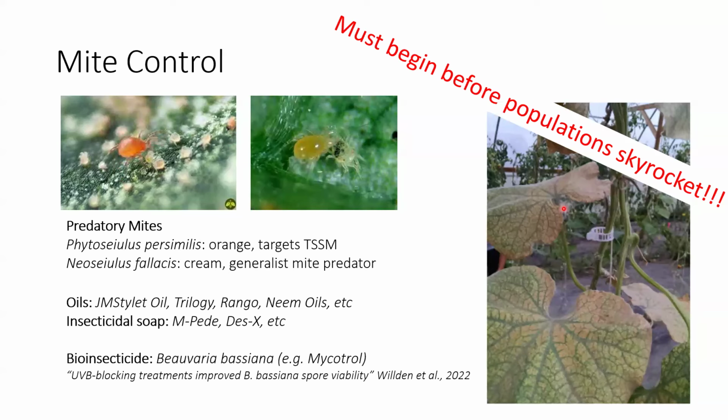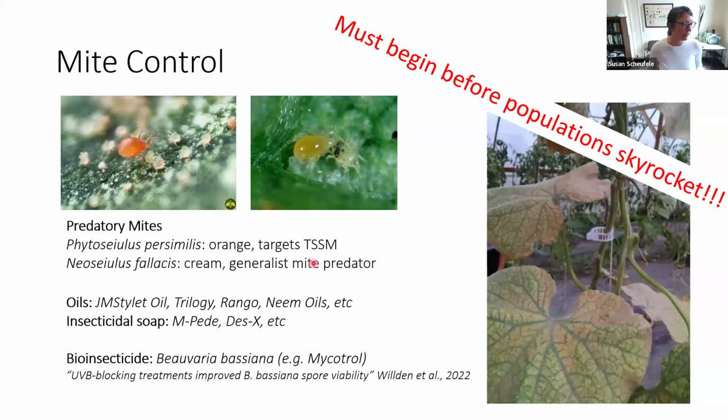And there's a couple different species of predatory mites. Some are generalist mite feeders and some are targeted on the two-spotted spider mite. So those might be best if you have an outbreak of two-spotted spider mite, and this might be better for maintaining a low population once that's under control.